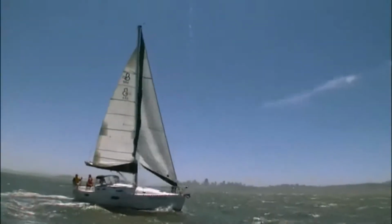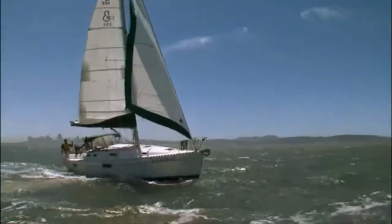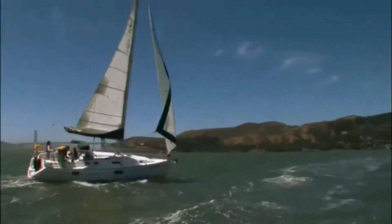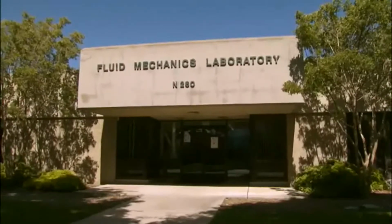So modern sailing's not all about being pushed by the wind. Something is happening at the sail that makes it fly like a wing. And that elusive something is a force called lift. To help us understand what lift is, we've brought in some heavy hitters from NASA Ames Research Center who just happen to be avid sailors.